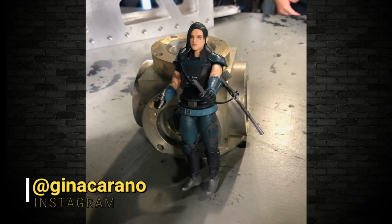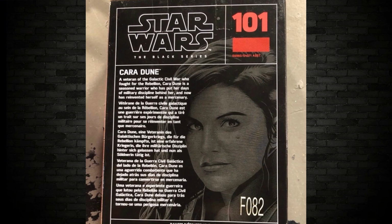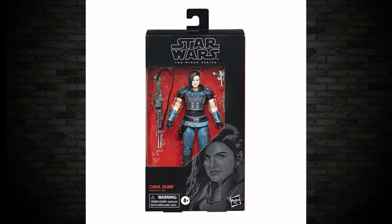Next up, Cara Dune. Now, her figure was recently rumoured, the 6-inch Black Series figure. Finally got it in hand. She looks happy about it. She actually took a photo of the back of the box. Her number is 101, which is interesting because the Jet Trooper is number 99, so we don't know what 100 is yet. We may find out in the next couple of days. Gina Carano posted these on her Instagram. They're very nice. And if I've got a glam shot, I'll put that up as well.